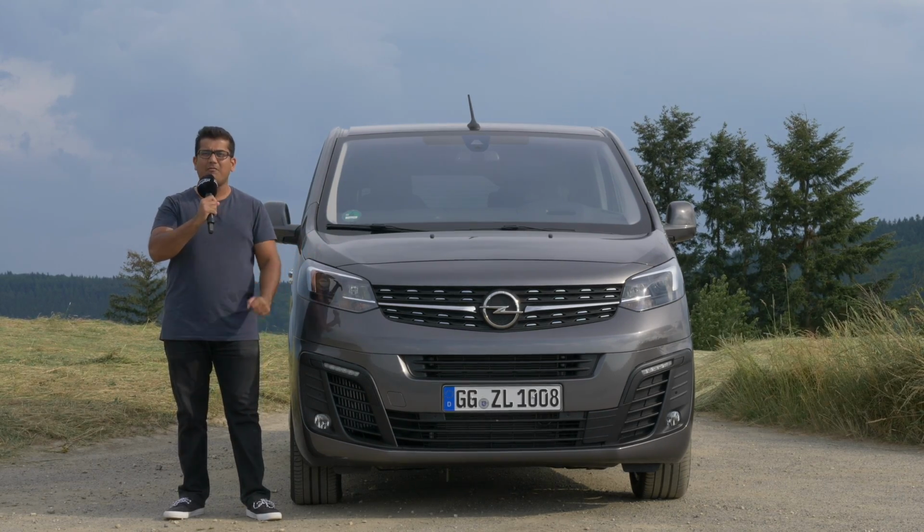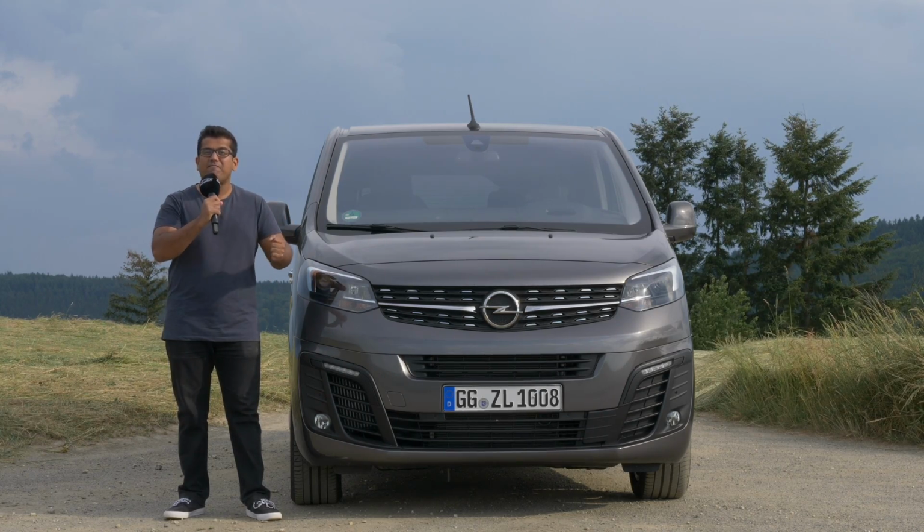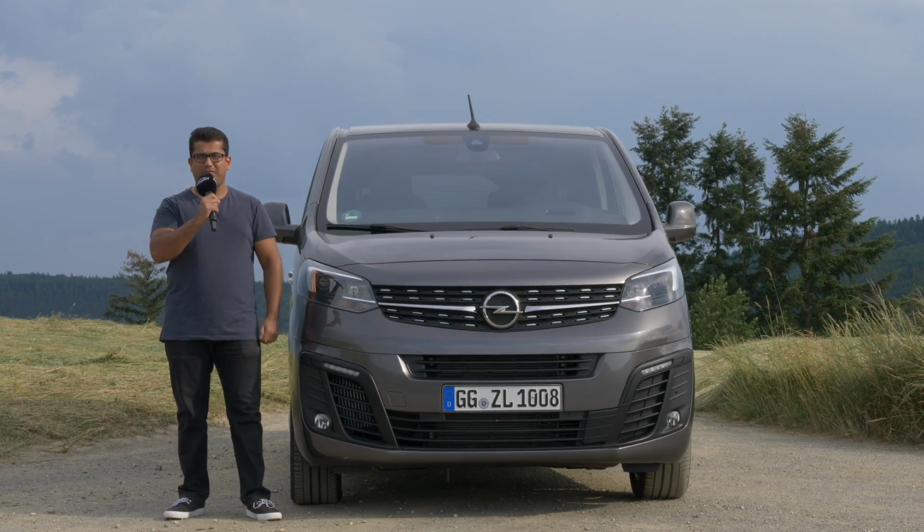This weekend, we have with us the all-new Opel Zafira Life. So let's take a closer look and find out what this MPV is capable of.